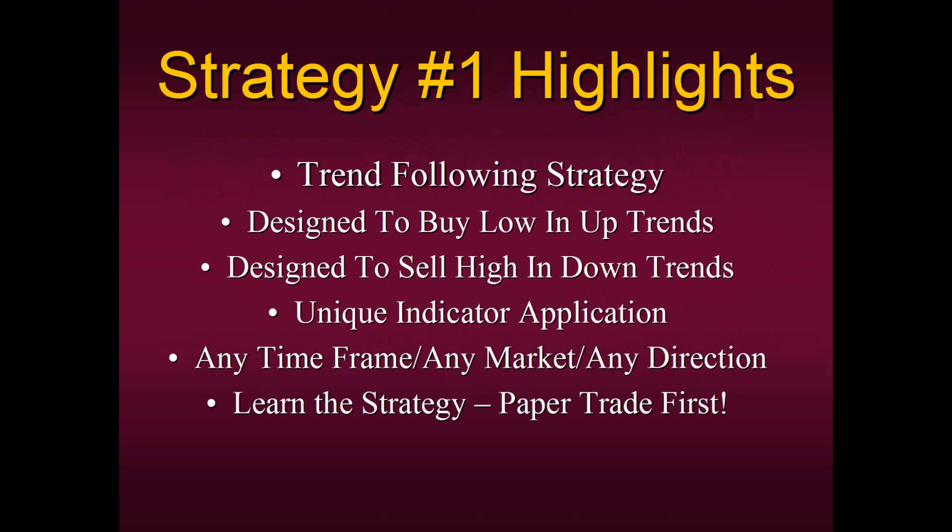Maybe you don't want to trade it intraday. Maybe you want to trade it on daily bars or weekly bars. It's entirely up to you, but you can only find that out through paper trading.